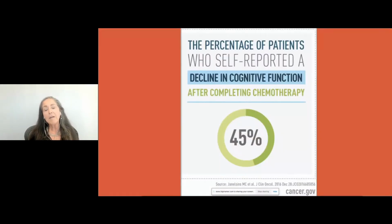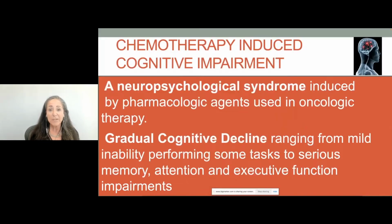And at least 45% of patients report cognitive changes, but it's my observation, being in practice for 35 years, that many more than that actually experience it. So one of the things I want to encourage you to do is actually query patients, make that part of your intake, to ask them if they've noticed changes in their memory, their executive functions, their thinking, their analytic functions, their decision making, because you'll discover it's a lot more patients than who just voluntarily report that to you.